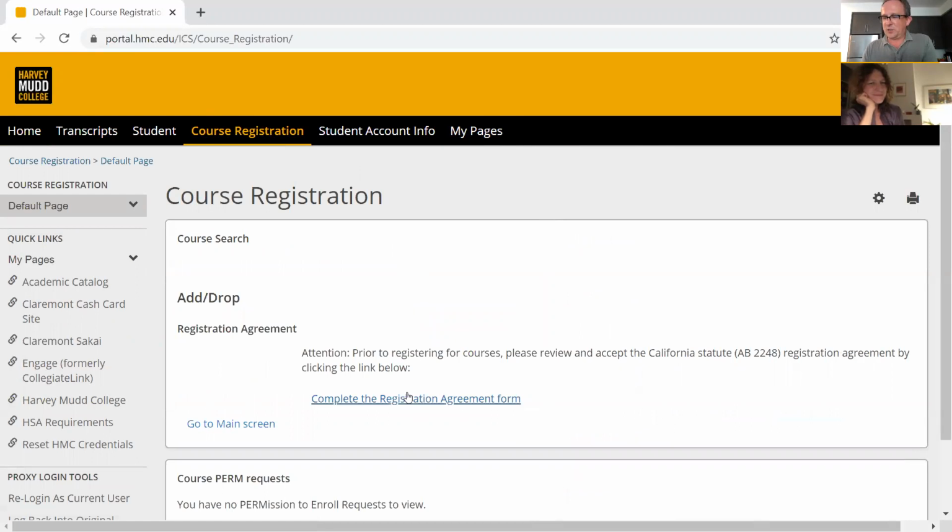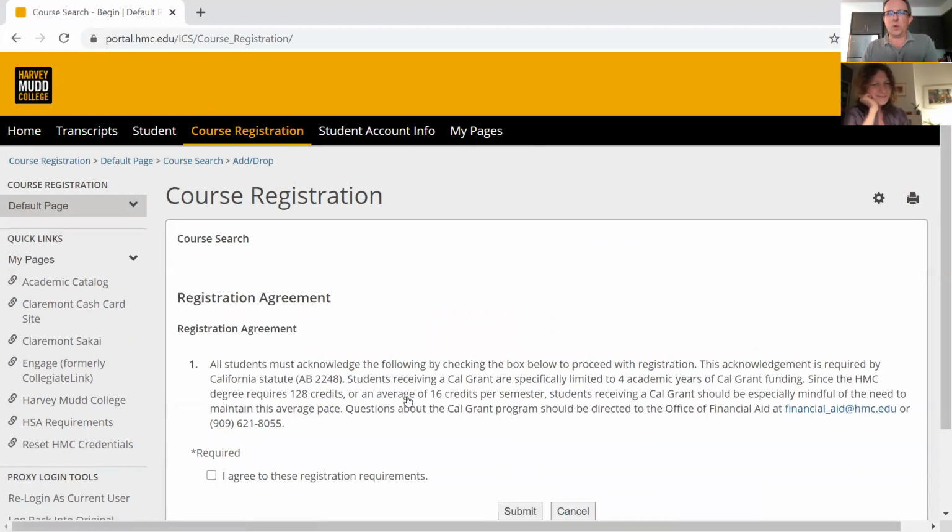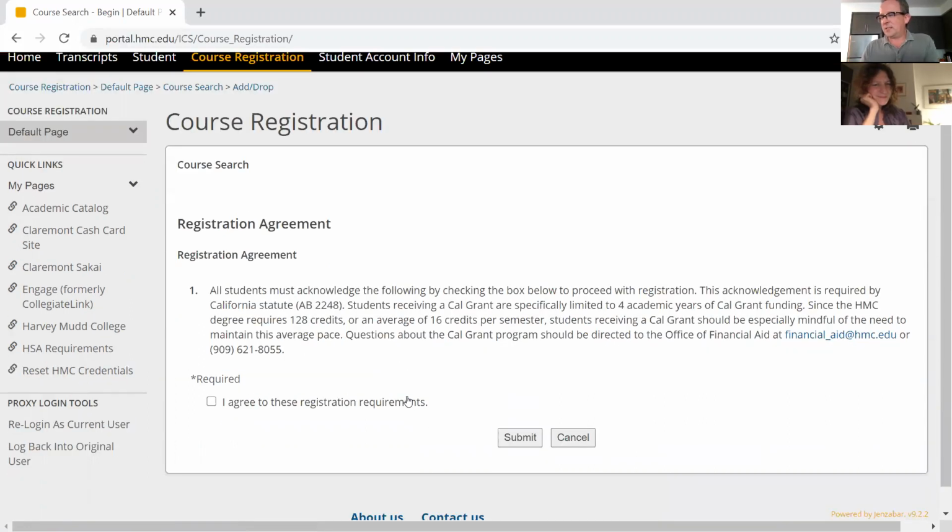Before you take any action, you have to complete the registration agreement. This is something you have to do once per semester. This is a California law that we've recently had to take steps to follow. And so you have to acknowledge a statement regarding the Cal Grant statute, whether or not you are actually eligible for Cal Grants. So we'll submit that.